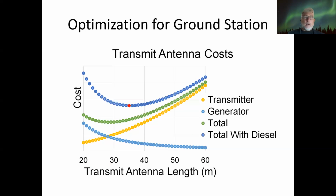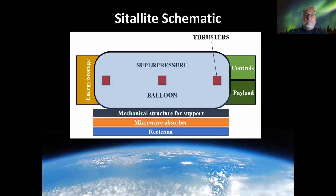In this and other graphs, the costs are not explicitly listed for business purposes for Van Wyn, but we encourage you to contact Mr. Van Wynsberghe to get more details on costs. This is a cross-sectional schematic of the Sitallite itself.